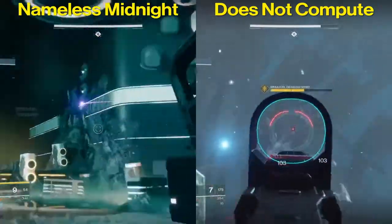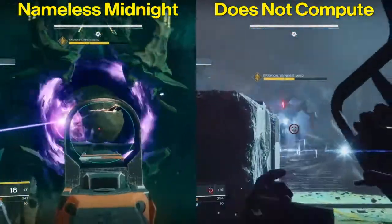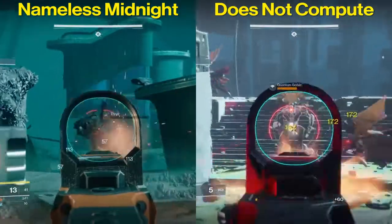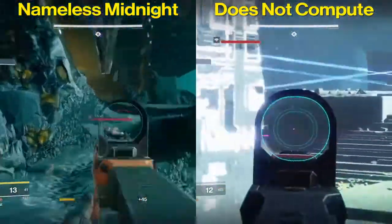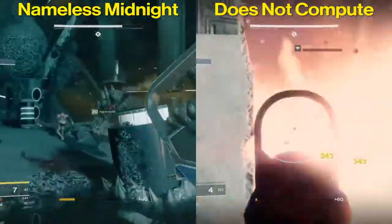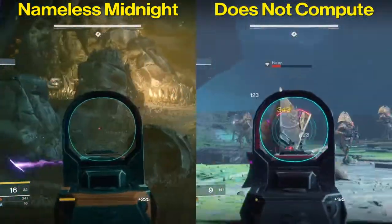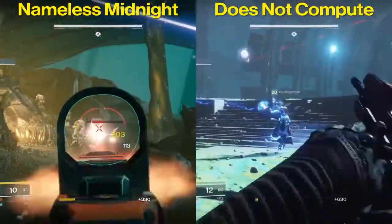I don't like that slow rate of fire on the Does Not Compute, even though it does have a high impact. But because I do not like the perk adding movement speed and target acquisition when aiming down the sight, I just have to give the edge to the Nameless Midnight. As you can see from that previous shooting, even though I was missing my shots, I was still creating an area of effect, which, if I was close enough to my enemy, can still do some damage.